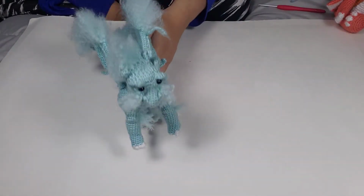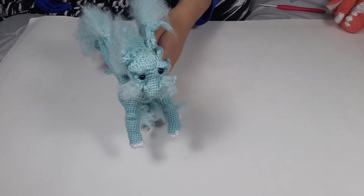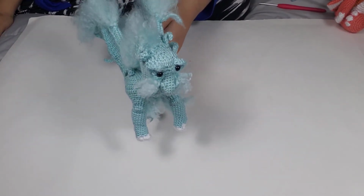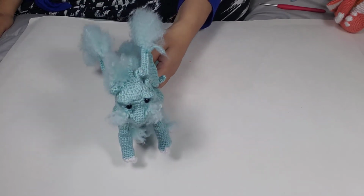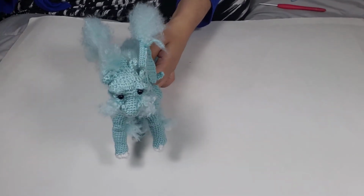And just to let you guys know, this is an advanced pattern. Don't think that if you just started making amigurumi, you'll definitely be able to do it, because it is complicated. It's not easy to do on the first try. Have some experience before you try. You can totally do it. Just get some experience first.